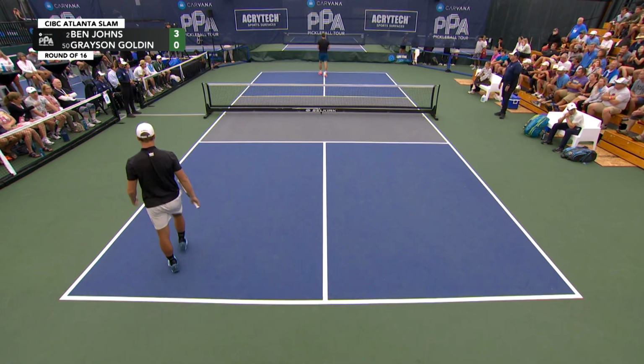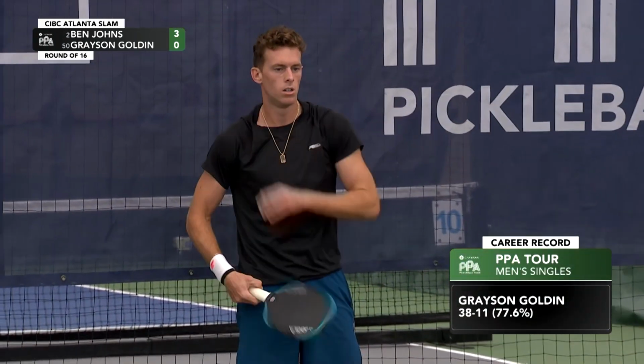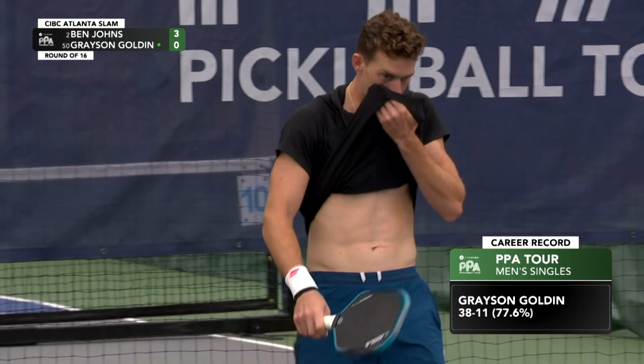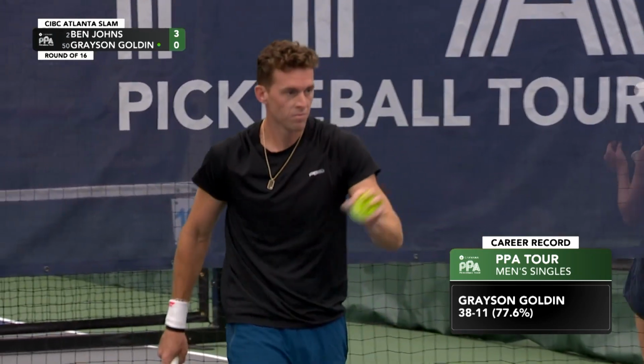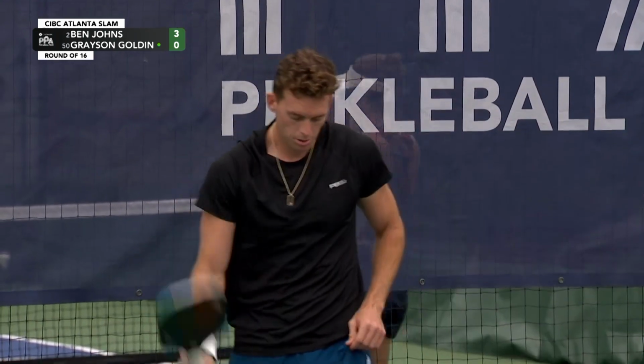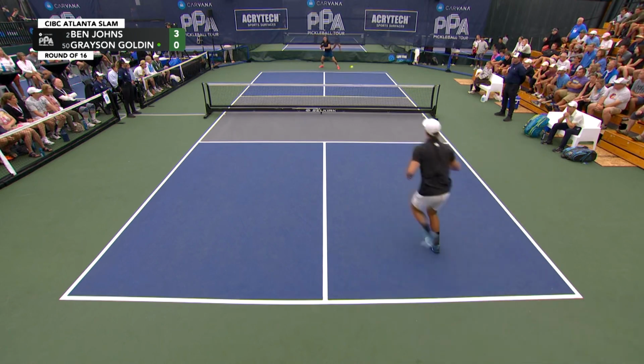That time a little high, and Grayson Goldin knows what to do with it, putting that ball away up the line. And these guys actually got to look at each other in men's doubles last night, and Grayson Goldin admitted that he was very nervous out there on championship court. So that is something to monitor here as well. Another big stage for him, even though this one is indoors.